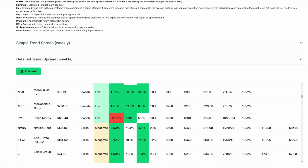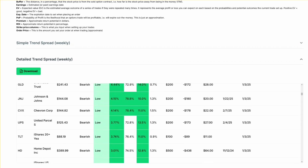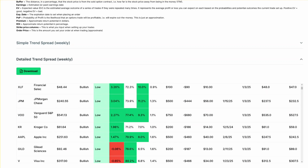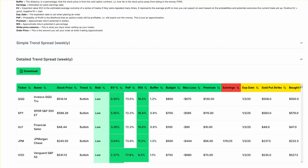So I wanted you to see this, even if you're looking in the lower risk, you got McDonald's, Merck, IYR, CVX or Chevron, Johnson & Johnson. These are all on our list as well. So you're looking for ones that are 3 out of 4, 4 out of 4 in order to decide that you could trade those. Those are high probability trades, okay?